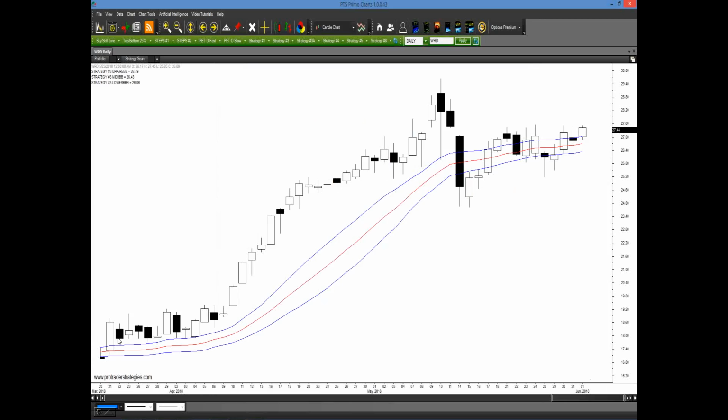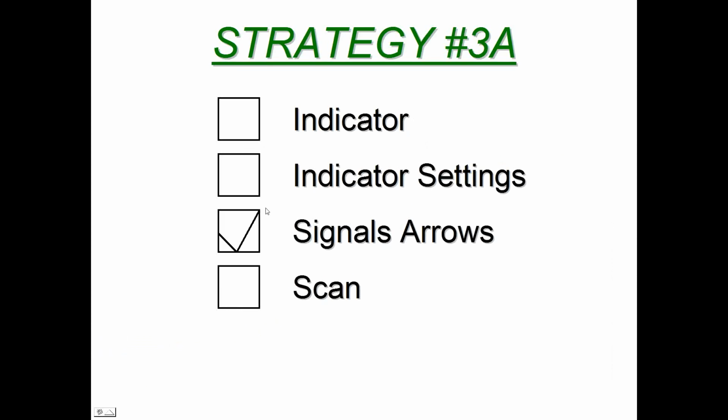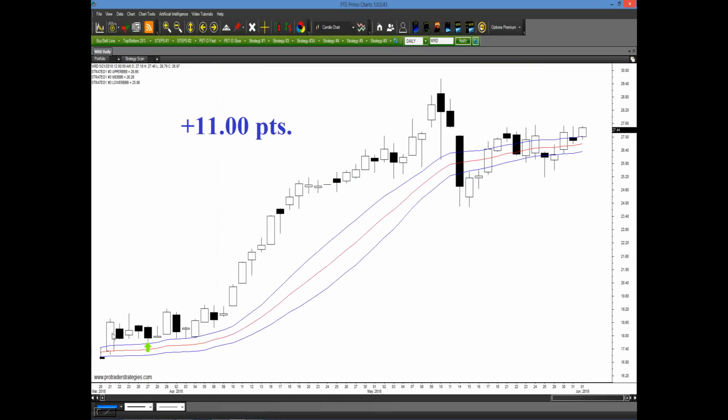Now remember, some of these bars closed down on the day, some closed up. It makes no difference to us. We don't care. We just want to make sure that all 5 of them are above the highest Bollinger Band. All right. So what we do to check is we click on strategy 3A to check our work. Click on signal arrows, and guess what? It matches up perfectly. 1, 2, 3, 4, 5. That's our buy setup. Had we gone long just above that, we could have potentially captured 11 points to the upside coming into May.